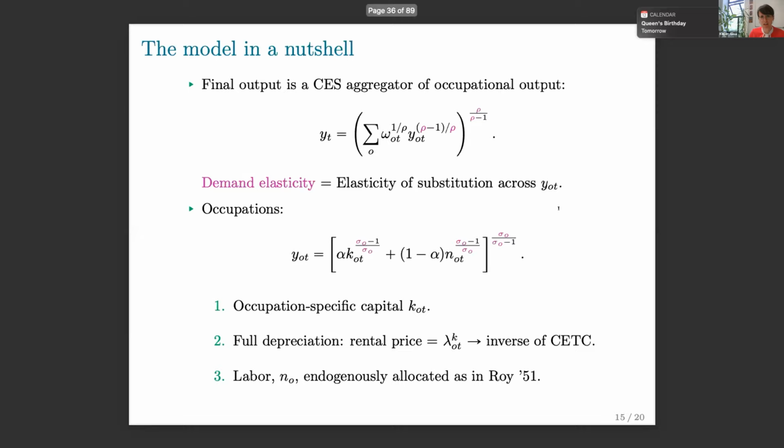So I'm just going to give you the most important features of the model, which is relatively simple. We are looking at the final output Y, which is just a CES aggregator of the occupational output. This CES structure gives us the link between the demand elasticity and the elasticity of substitution across different occupational outputs, the rho that I was showing in the formula before. We also have a CES structure for occupations between capital and labor. This is kind of standard, with two different features. The first one is that capital is occupation specific. The second one is that we are assuming full depreciation, so the rental price is identical to the actual price, the inverse of CCT. We relax this too in the paper, and the results I present basically go through.